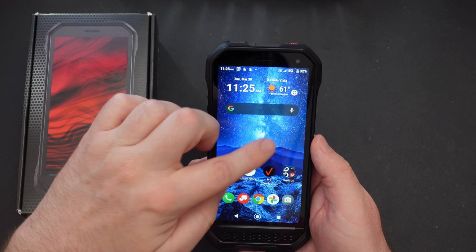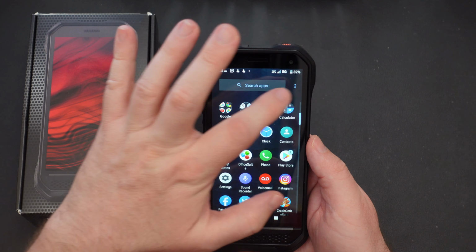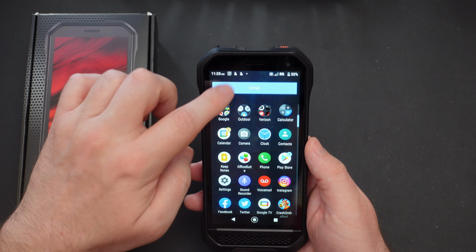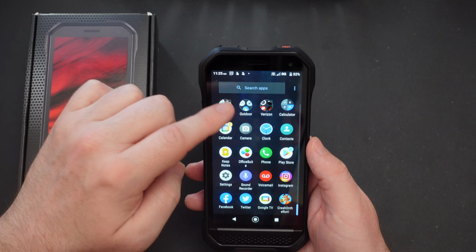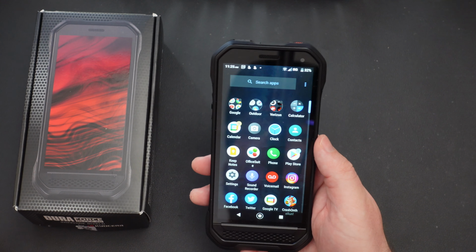Then you have your home screens. You have your app drawer, which you can search for apps. You can come in here and change the order of your apps if you want. And when you look at all your apps, it just goes up and down. You can have folders in there as well.